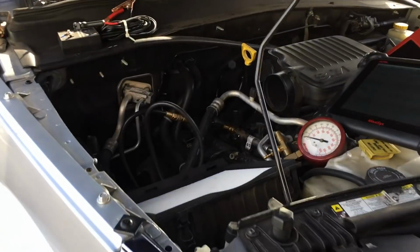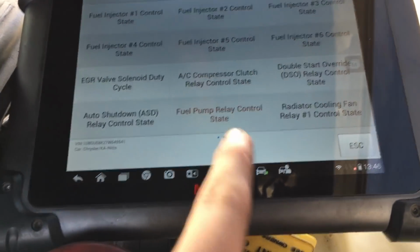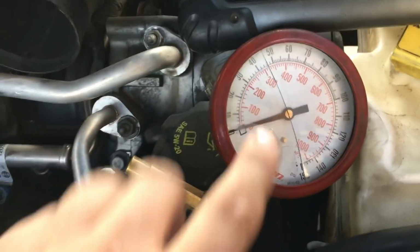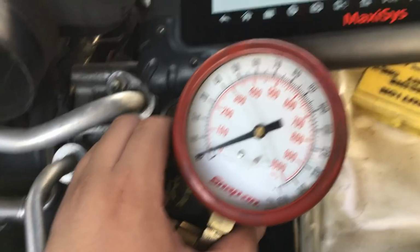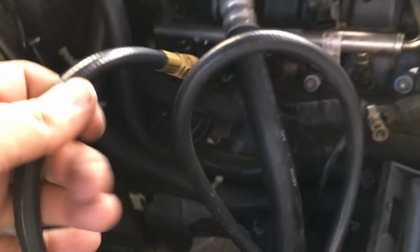All right guys, so I've got my setup ready to do an injector balance test. If you look over here, we have the scan tool connected. We're going to be using this to command the fuel pump relay on. And down here, we have the fuel pressure gauge, connected directly to the fuel rail. There's a Schrader valve right here. This is where our hose is connected.